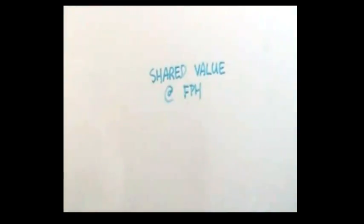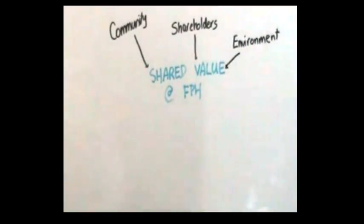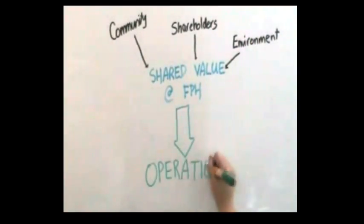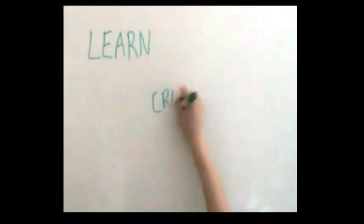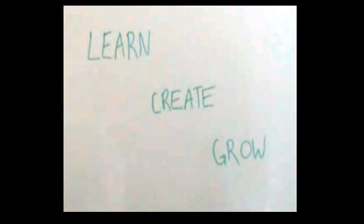At the heart of shared value is the relationships that exist between shareholders, the community, and the environment flowing through to a business's operations. Our initiative is called Learn, Create, Grow, which mirrors the stages of implementation. Learn looks at immediate 1 to 2 year period.